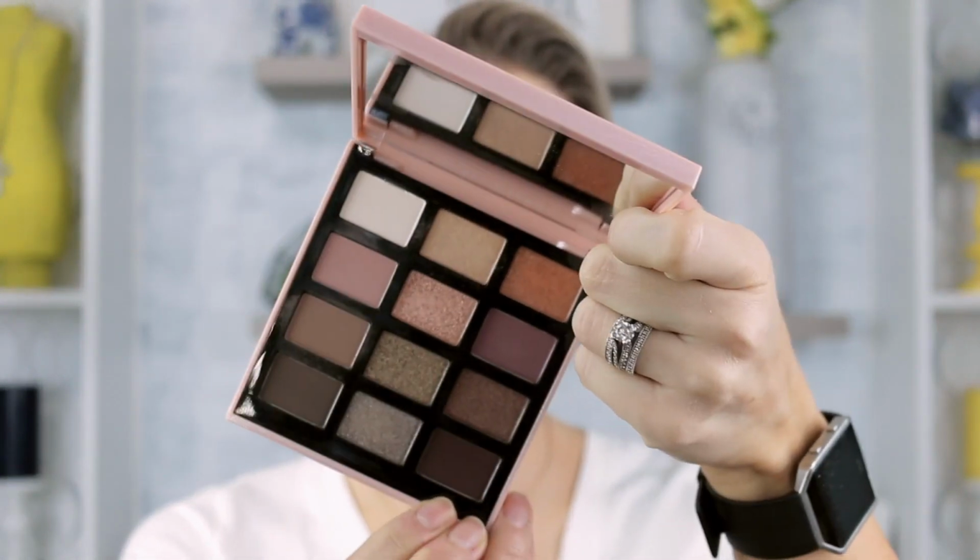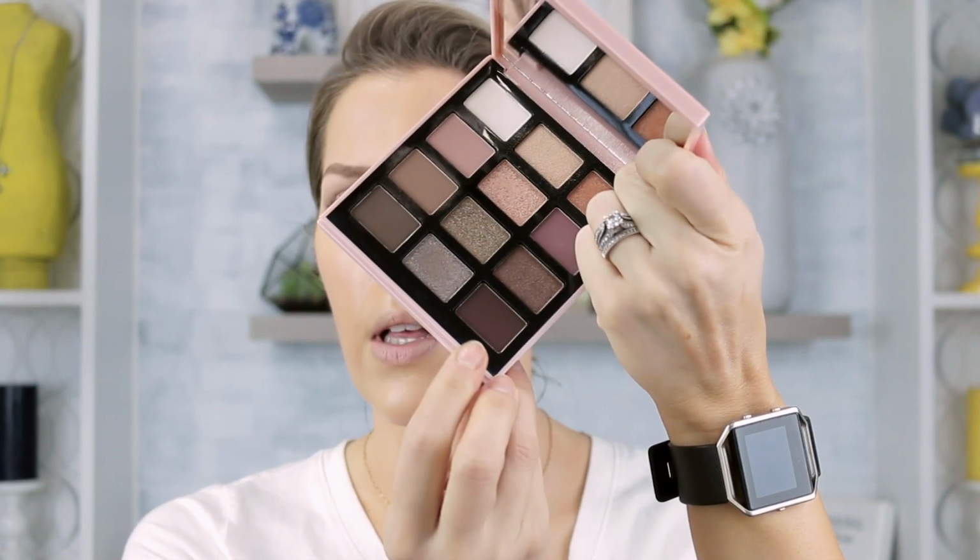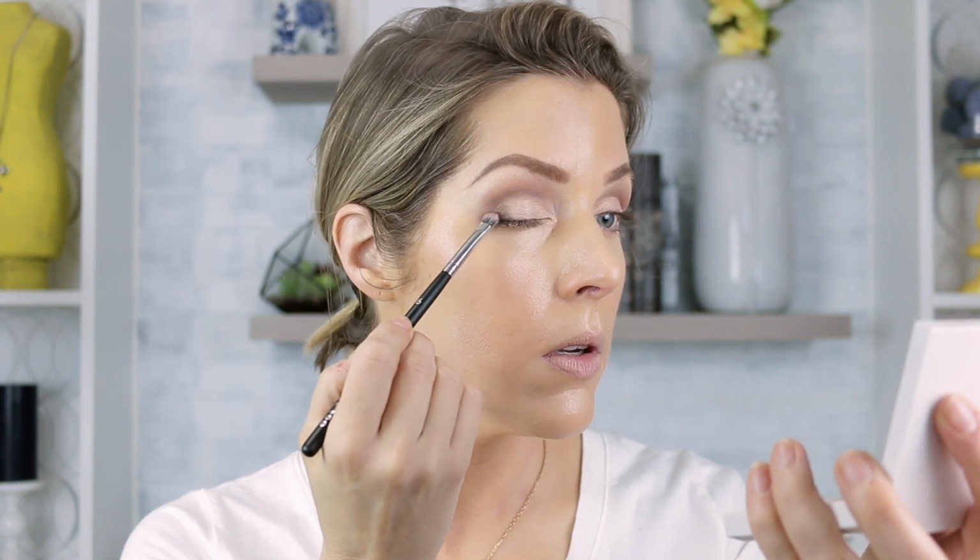Okay, and now I'm going to put a little bit of something on the outside corner. I'm going to go into this one called Mahogany. Is that right? No. This one's called Rich Caviar. So that super dark one right there. And this is an Alter Ego number 6 brush. And I'm just going to put just a little bit.